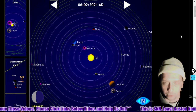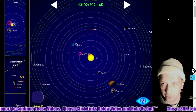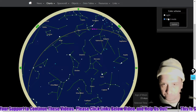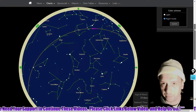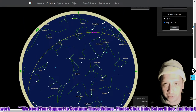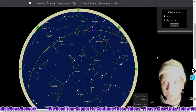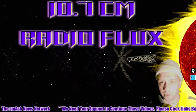Here's what's going on in the solar system. And there's where things will be in 1 week. Here's a star chart. If you're up before dawn and you have clear skies, you may see the moon. I like to use in-the-sky.org. And that yellow line is the ecliptic, on which the moon is currently right on top of.